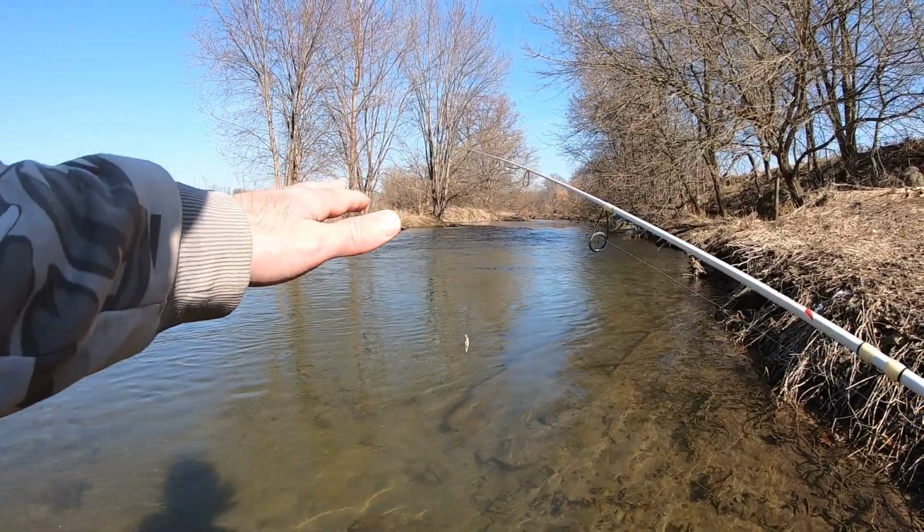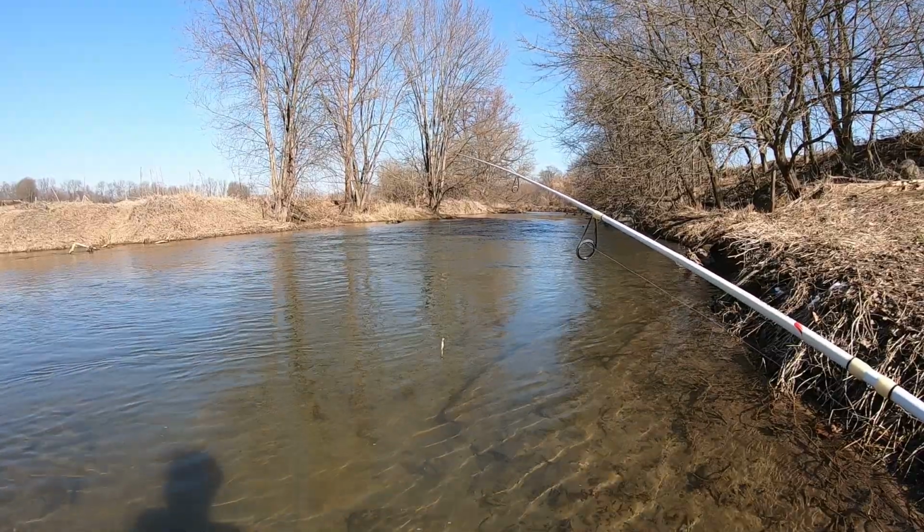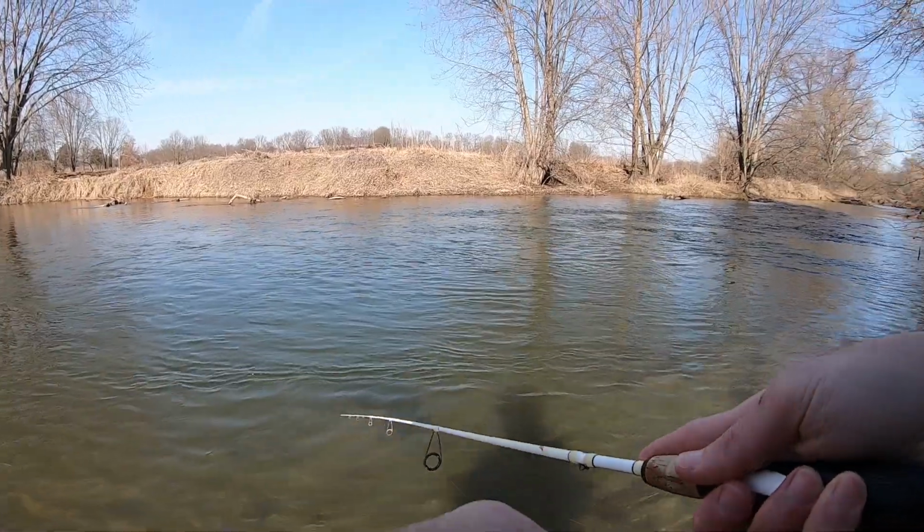Just got up to this nice hole here, has some good depth to it, probably around 3 foot deep and a nice flow. Caught one on the second cast. Let's see if I can pull another one out.